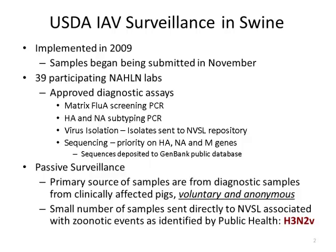So the USDA system uses a matrix flu A screening PCR, and the PCR positives can go for the hemagglutinin and neuraminidase subtyping PCR. Then those virus isolates go to NVSL and are forming a virus repository that can be used by researchers or vaccine developers, so that repository is there for public use. And then we've also seen a lot of growth in the number of sequences that get deposited into the public database GenBank through this system, with a priority on the hemagglutinin, neuraminidase, and matrix gene. But NVSL's also been doing quite a number of whole genome sequencing, and those sequences get deposited into GenBank as well.